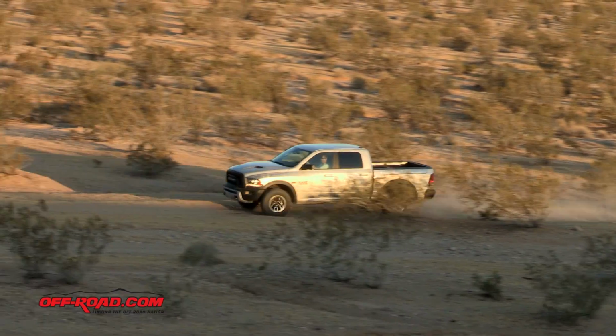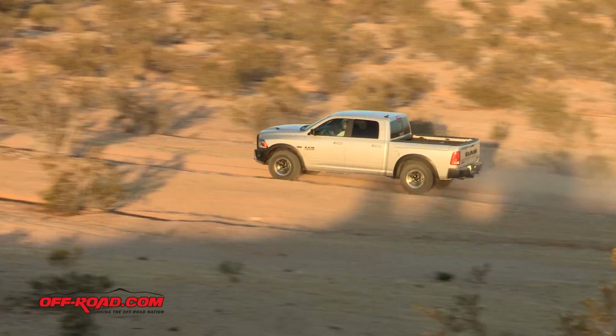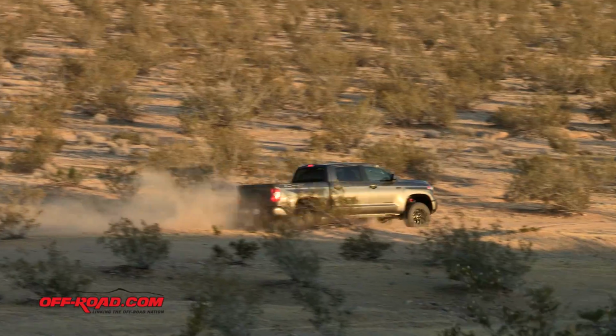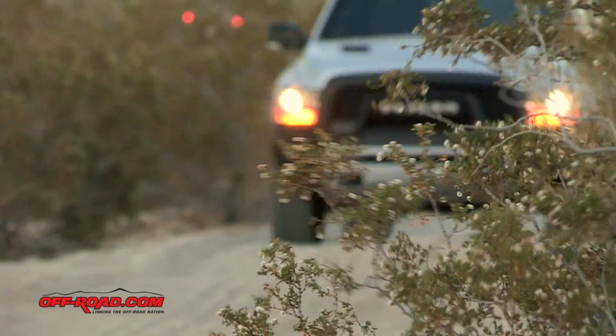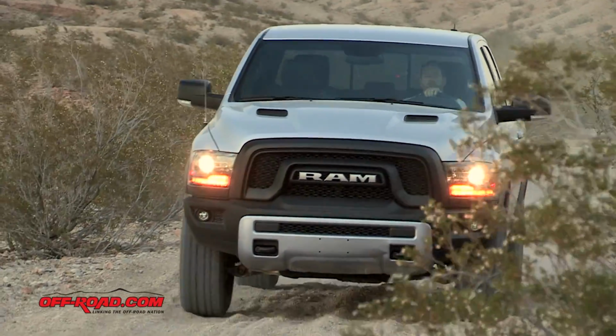I thought that the Ram Rebel just had a little bit more bouncy rebound coming out of the heavier whoops. I thought the Tundra just soaked up the bumps a little bit better. At higher speeds, I would agree. At lower speeds, I did like the Ram. It had more of a smooth suspension feel to it, and it was definitely very capable off-road as well.